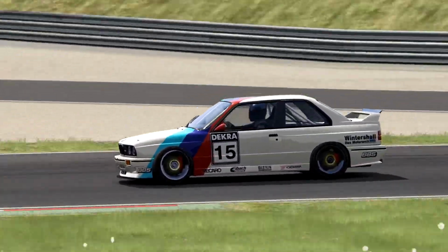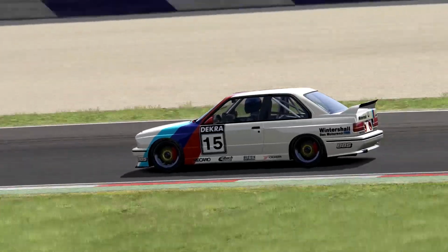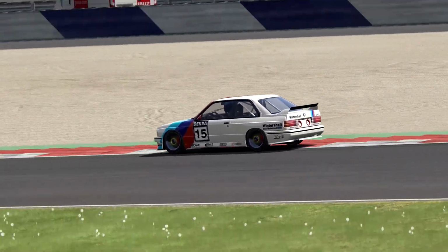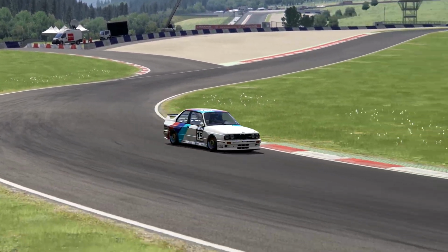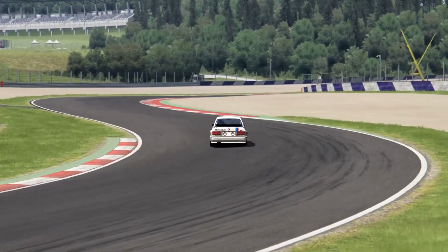Also, the engine is said to be just 350 plus horsepower, but I found this is the car that was the fastest in the straight line. Though that could be from the car having a lower drag coefficient. In any case, let's see how it compares to the Alfa.